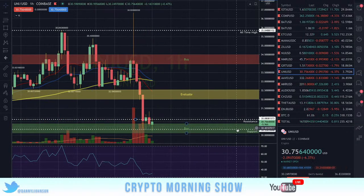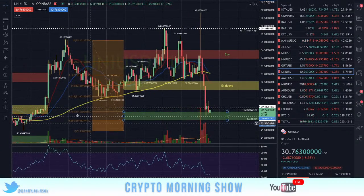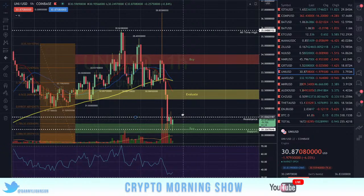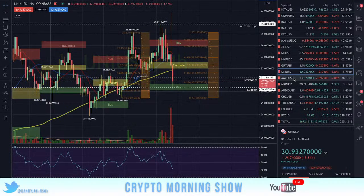Zoom in just a little bit there and move some things around because we got a lot of stuff on the screen here. There we go. Got some good support sitting right there at the 30.326. As you see, we did reject off both the 100-day and the 12-day simultaneously, so that's going to be a little bit of difficulty getting out of there, and then resistance is going to be coming up through that 31.18. Volume drying up as well. A little bit of work to do with UNI USD.